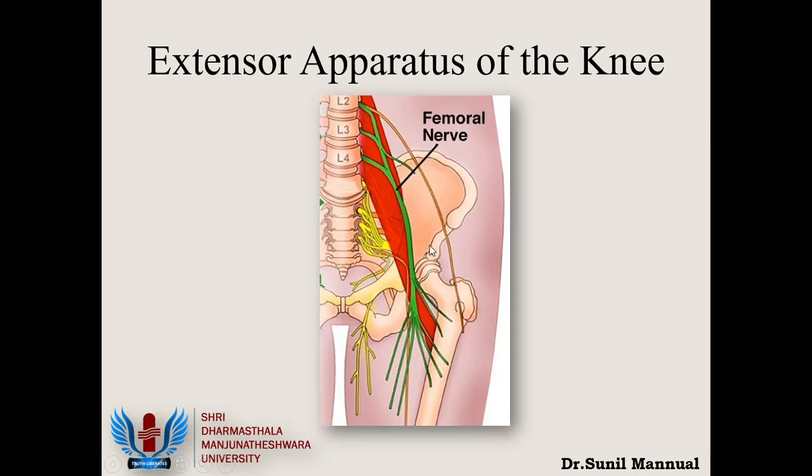You can see that the femoral nerve is a very short nerve. It just comes in here, immediately innervates the quadriceps femoris, and then the rest of it is just a sensory supply. That's because the main job of the femoral nerve is done here in innervating the quadriceps femoris.